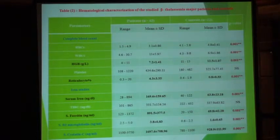Regarding iron indices, the serum iron and serum ferritin were much higher in our patients compared to controls. The serum beta-2 microglobulin and serum cystatin also were much higher than controls, with a significant statistical difference.